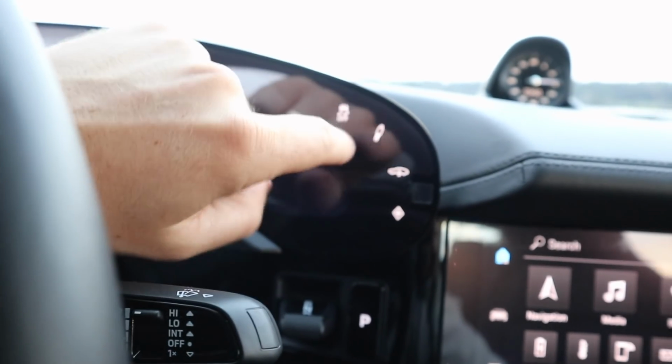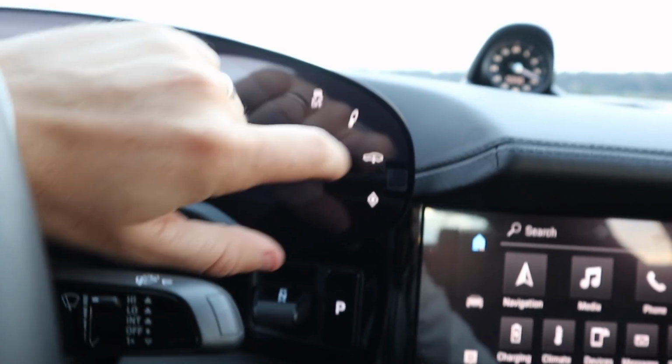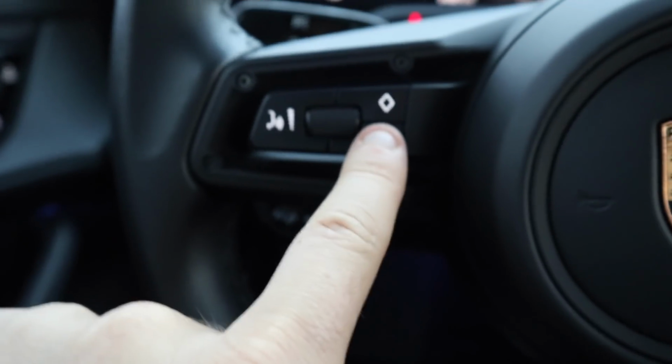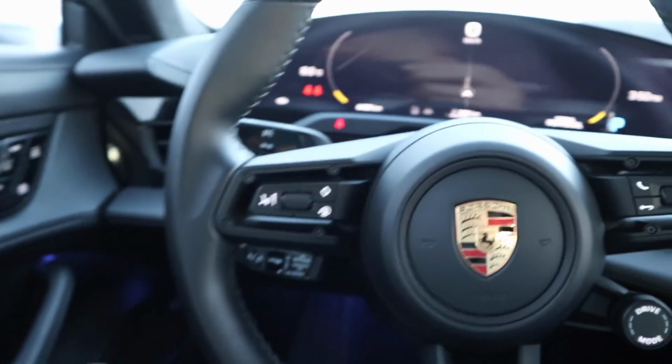You also have your suspension right here, which we'll put in that sport chassis mode. And then you also have your raising and lowering, and you can set this button to whatever you want it to be. They also have one right here on the steering wheel, which is kind of nice to have because then you can customize where you want some buttons.